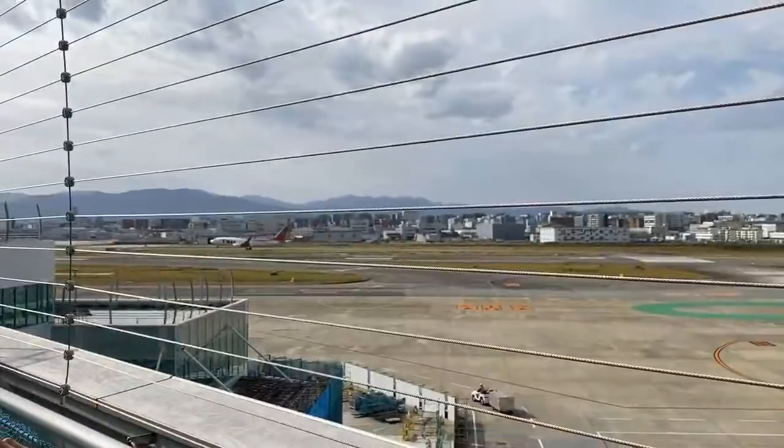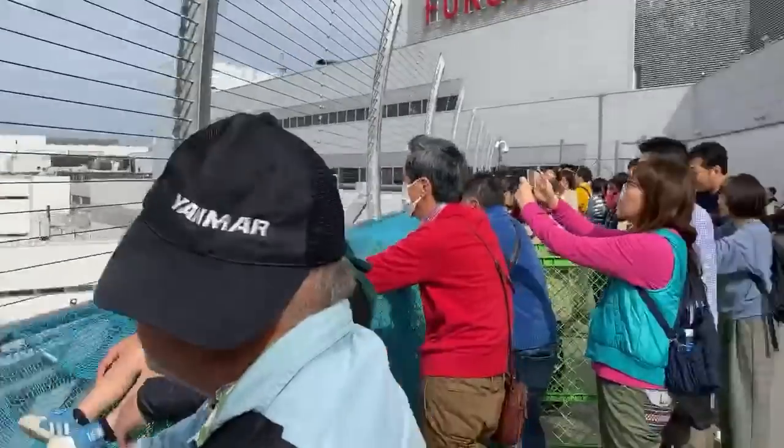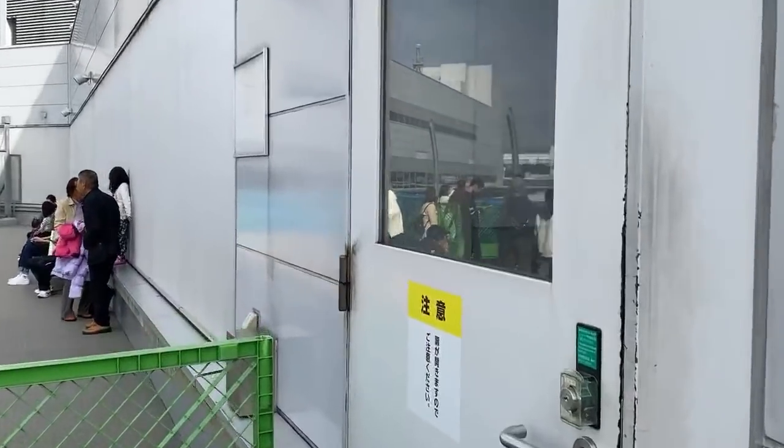Sorry, the cables make it hard to get focused. I wanted to show you that because it shows you the deep respect that Japan has for the passengers and the customer. All right, let's go back down now to the second floor.